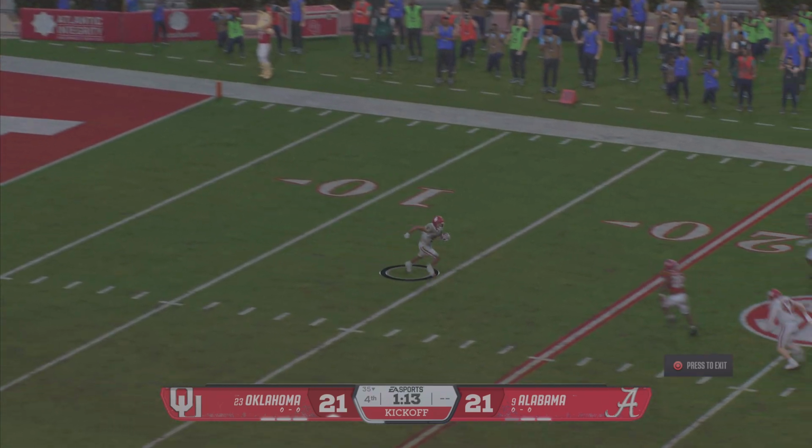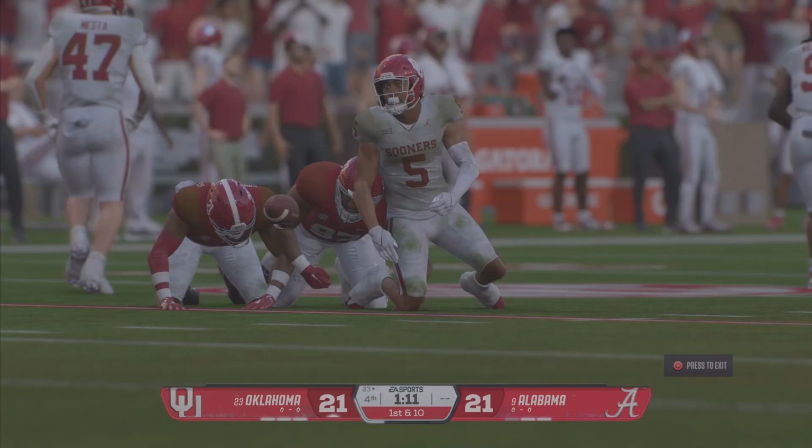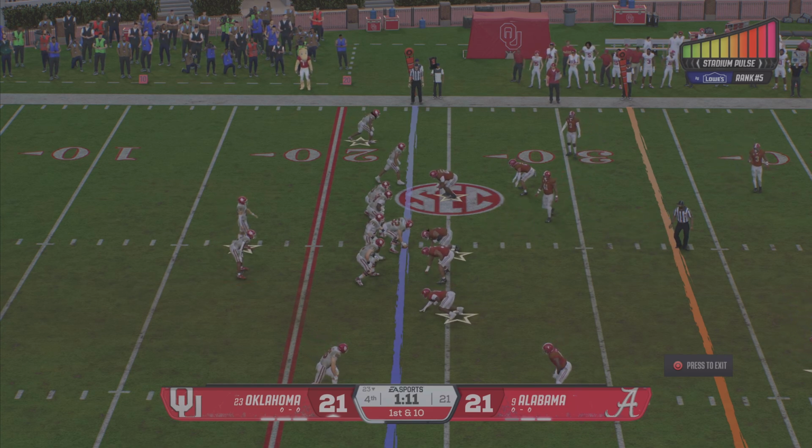And here's the return from inside the 5. And they stop him at the 23. That's solid coverage. And they'll start the drive here from the 23-yard line.